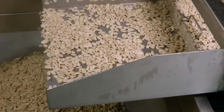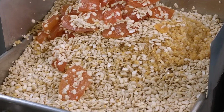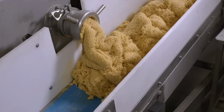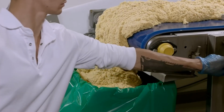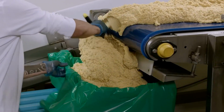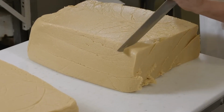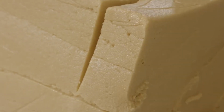Calisson candy. The process starts with peeled almonds and crushed candied fruit. They mix them up with hot sugar syrup to create a sunny yellow paste that forms the heart of every calisson. And here's the secret ingredient, a dash of bitter almond essential oil for that extra special aroma. The mixture takes a little breather for 3 whole days, all cozily wrapped in the workshop.